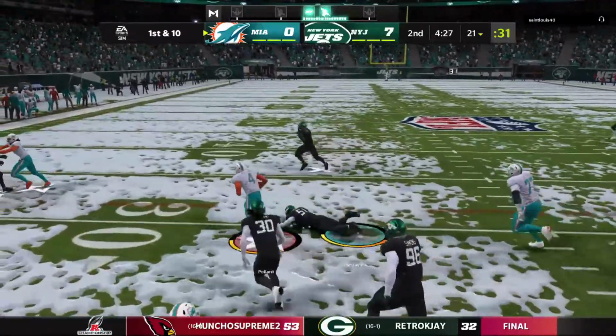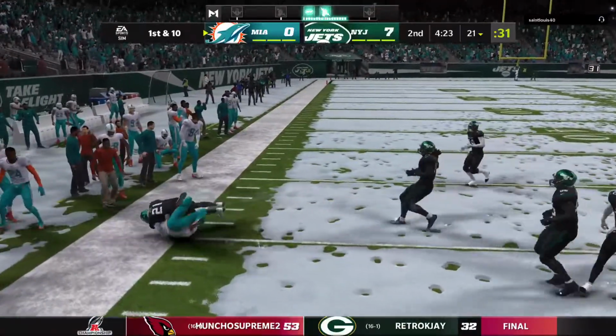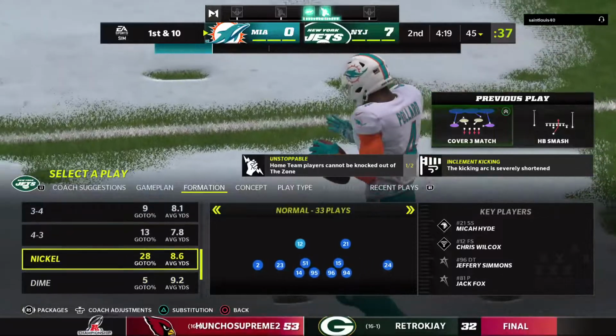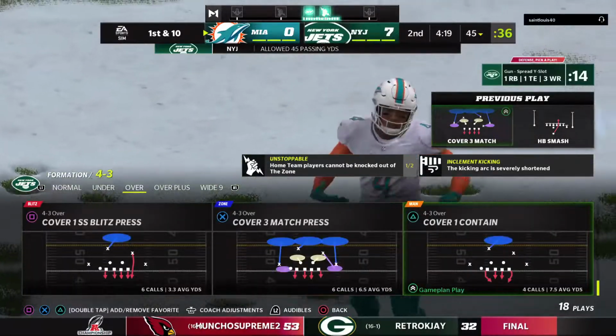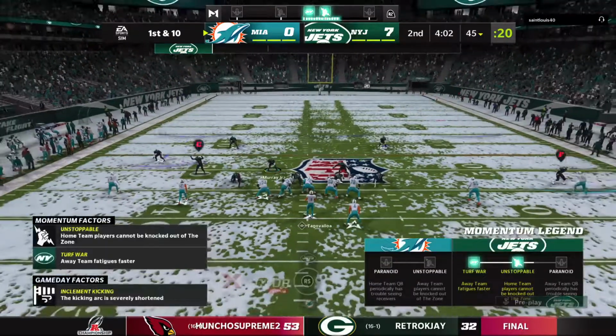So the drive's going to start with Pollard. They can't tackle it. And they'll get it all the way up about 5 yards shy of midfield. Got to give a nod of appreciation to some of those guys up front over on that left side. Several key blocks sprung here.